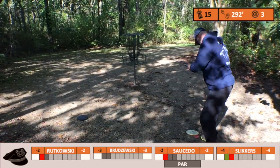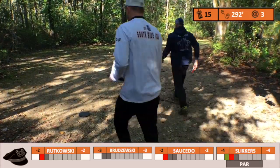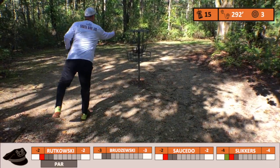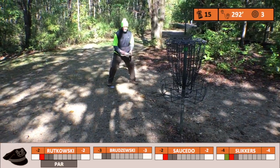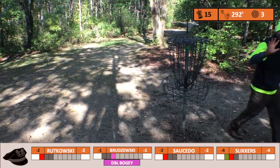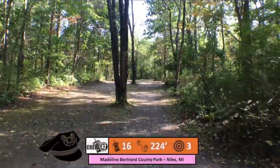And honestly, even though, again, it looks like we're in the woods, this is kind of one of the opener parts of the course. And the driveway and parking lot is right outside those trees to the left there of our players. So the wind could be fighting through pretty bad. Maybe would have messed up his putt. Double bogey for Andy. All right, number 16.